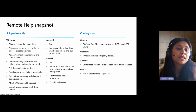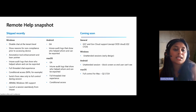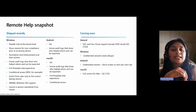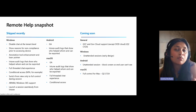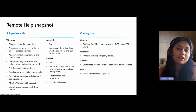At the moment, this kind of support is coming up for macOS with respect to conditional access and full-threaded chat, etc. But generally, Android and Windows are fully supported for most of the things. We have unattended sessions as well that are going to come up. There is something called unattended session on the block screen as well, where the user cannot see or take control by themselves when the support team is working on their machine. That feature is going to come up soon as well.